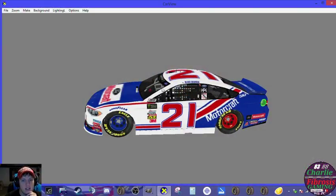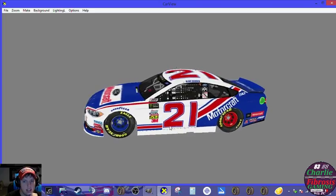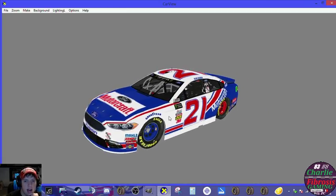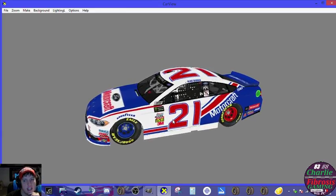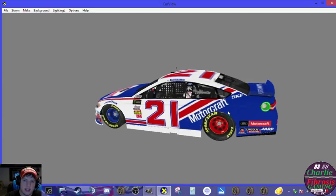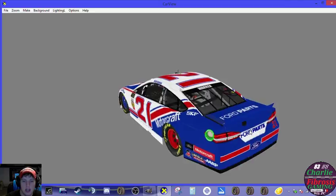And here it is. This is, I think, from 1987, 1988, roughly. This is my own personal version of it. This is what I'll be racing at Michigan on Saturday. I changed out a few of the logos from the actual car, and there are a couple of things I didn't add just out of personal preference.